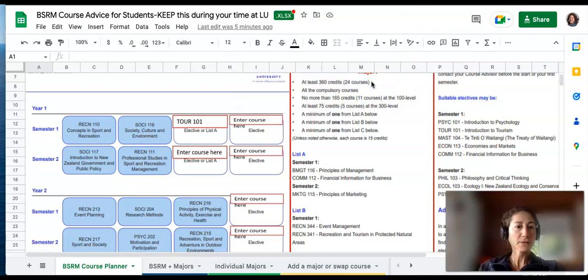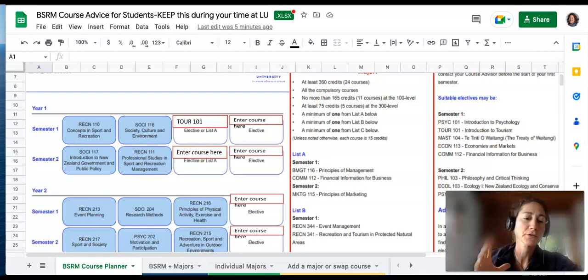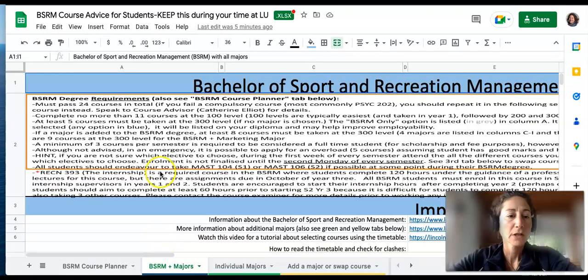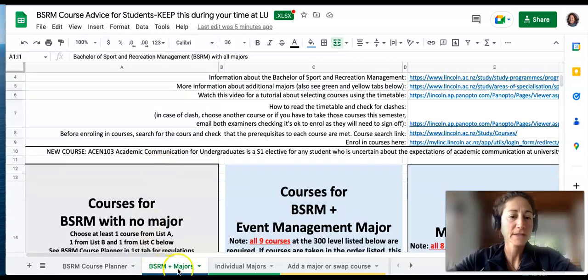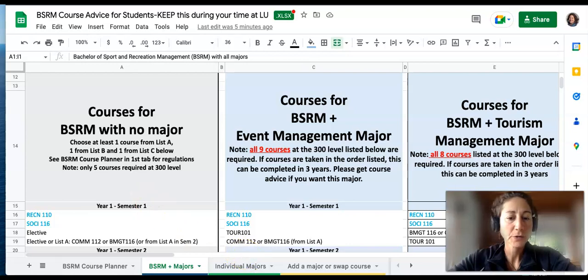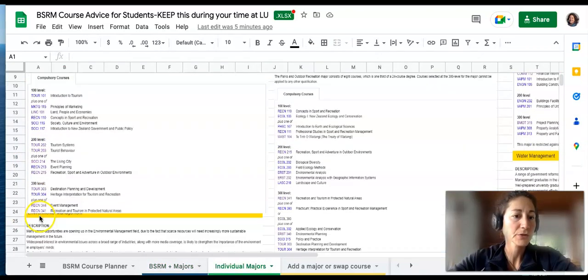Now, if you would like to actually get a major, so when you graduate, instead of just having sport and rec management, you'll also have a major listed on your parchment paper, on your diploma, if you click the second tab down here, you're going to see what you need to take for those. And the 3rd one down here is also pretty helpful. So if you want tourism management, it'll show you the papers you need.